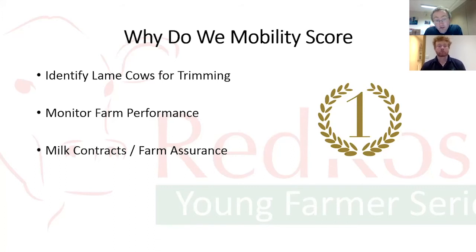One of the other things that is useful, and something I think we need to do more of, is look at our farm performance. Each individual farm needs to look at its performance and use tools like mobility scoring to help do that. We talk a lot in the industry about benchmarking and comparing ourselves to other farms and to our neighbours. I think sometimes it's really important just to compare yourself to yourself. Mobility score regularly, look at where you are now, look back 6 months, look back 12 months, and see what sort of progress you've made.